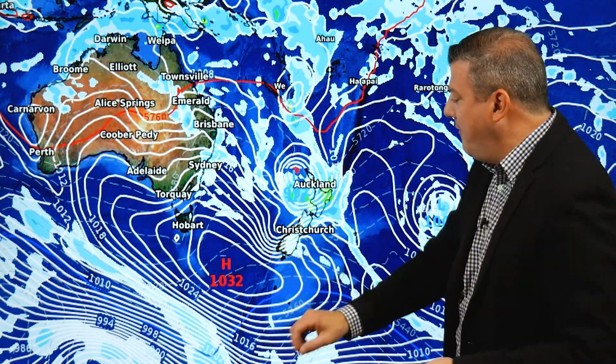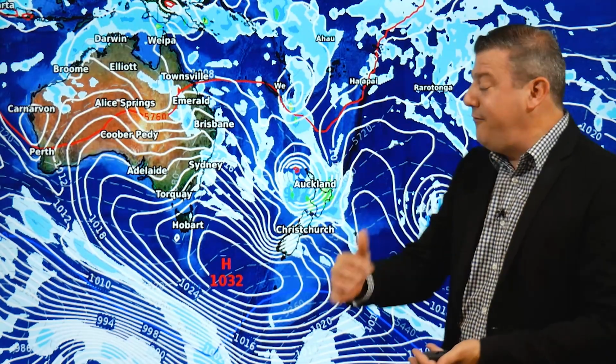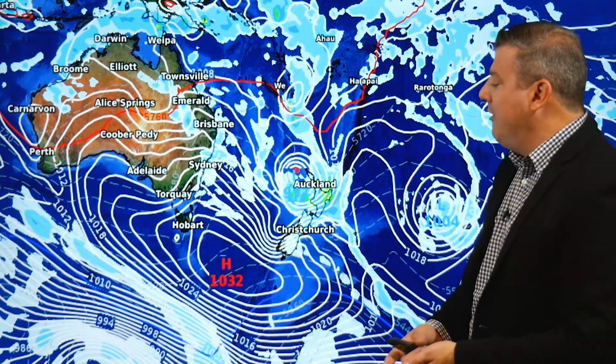The modelling has been pretty much there for a couple of weeks showing low pressure, but because we've got this big high down to the south, that is the guiding force. If that high expands just a little bit further northwards, that rain becomes less, and we see lower totals, and it doesn't penetrate as far down into New Zealand. So one to keep a very close eye on next week in the New Zealand area.